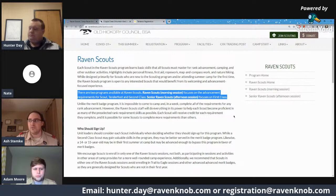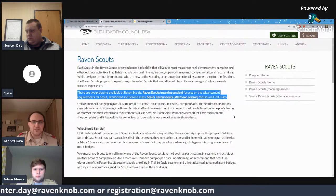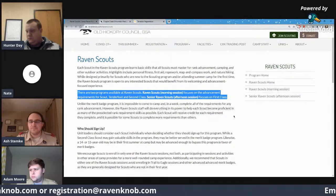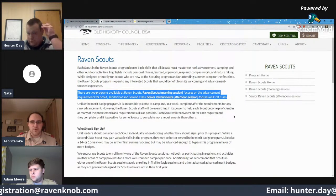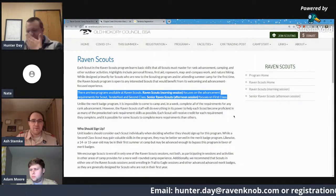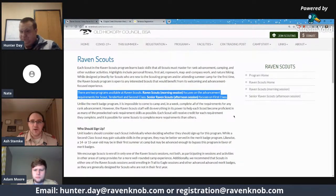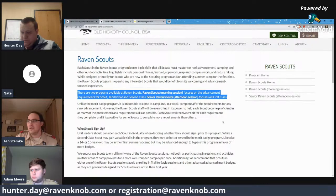But specifically, I want to highlight that we offer two primary programs in the Raven Scouts area. The first is what we just call Raven Scouts, which is offered in the mornings, and Senior Raven Scouts, which is offered for part of the afternoons. These are both programs geared towards younger age scouts, particularly those where maybe it's their first summer at camp that still need to work on a lot of rank advancement requirements and not so much merit badges yet.